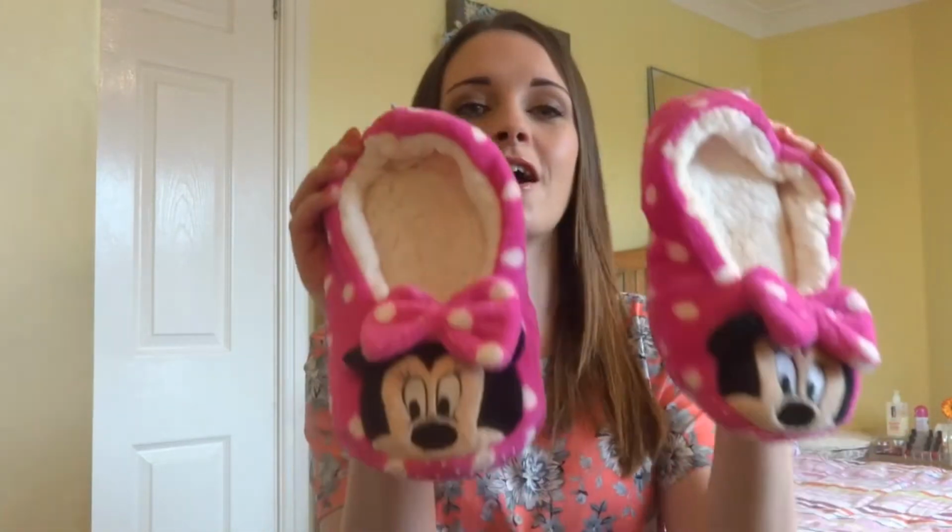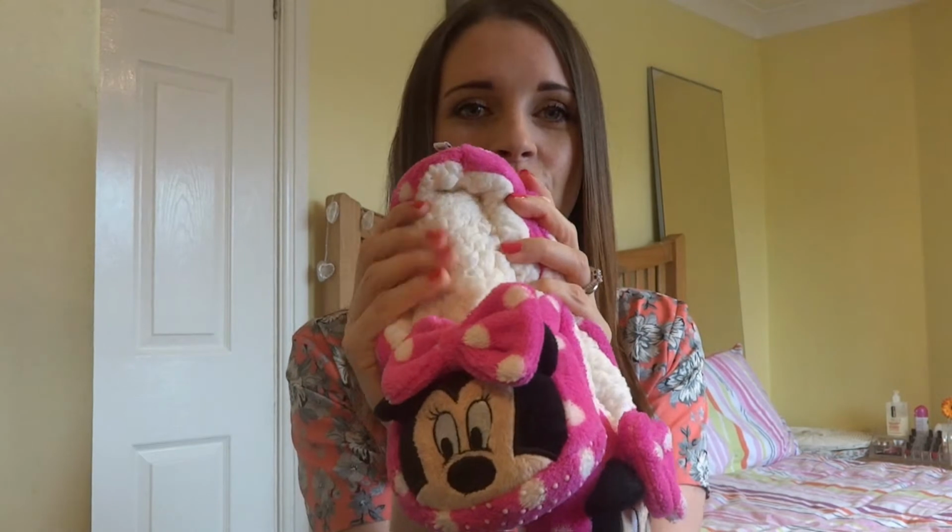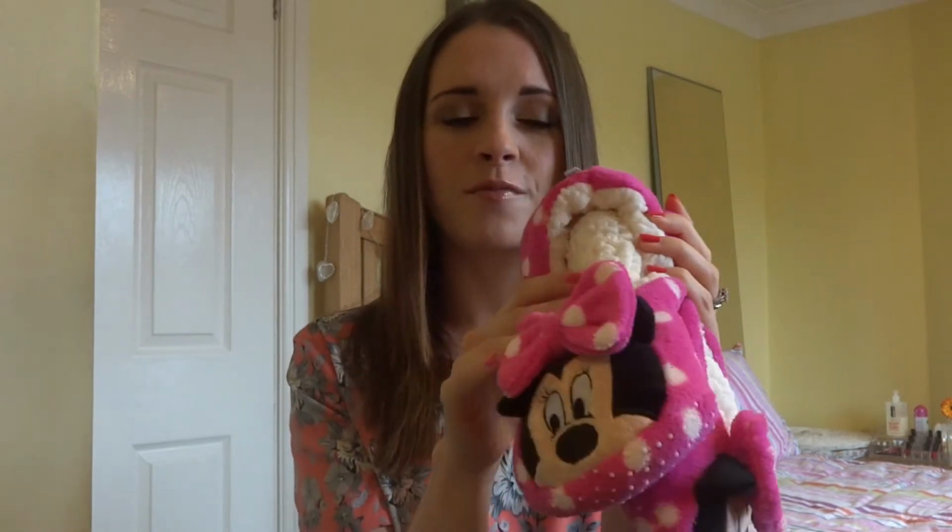And I always have to go to the nightwear section. They've got so many good pyjamas in there still. I said that in my summer Primark haul, but I was quite reserved and just picked up a pair of slippers this time, and these are Minnie Mouse slipper socks. They are so warm inside. I know it's not sheepskin, but they've got this sort of sheepskin effect material on the inside, and they've got little grips on the bottom, which is always good if you've got wooden floors like me.